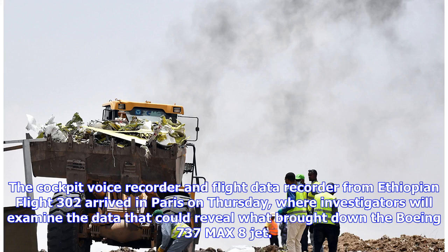The cockpit voice recorder and flight data recorder from Ethiopian Flight 302 arrived in Paris on Thursday, where investigators will examine the data that could reveal what brought down the Boeing 737 MAX 8 jet.